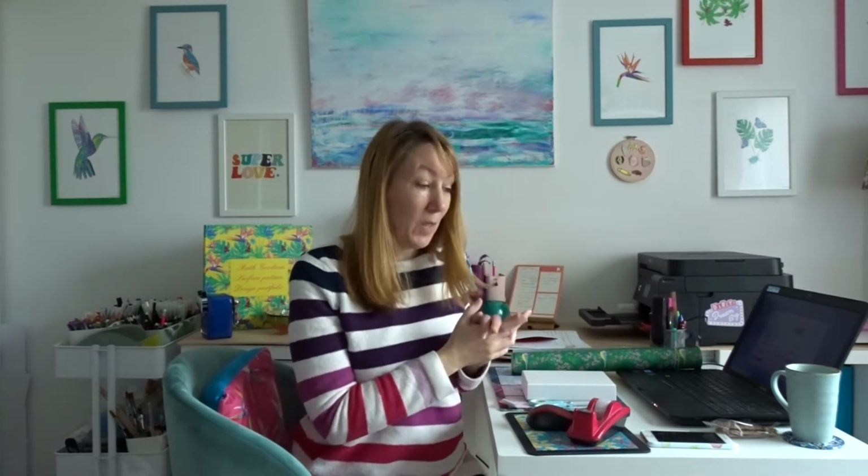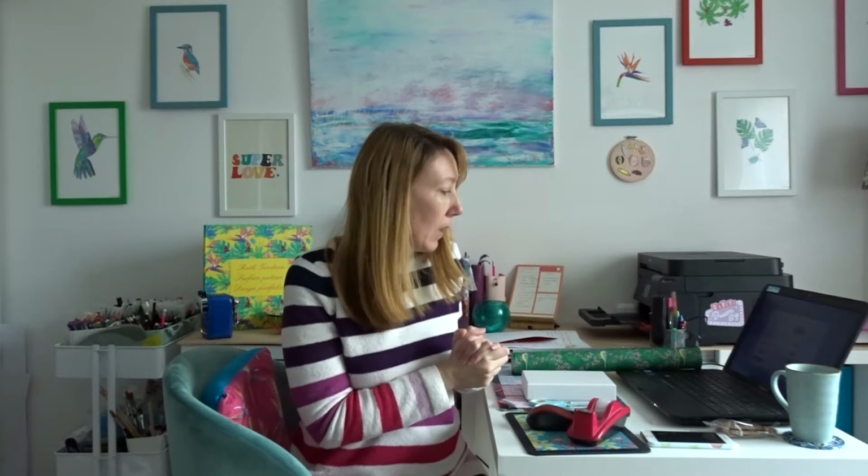That's the plan. So yeah, I'm just gonna have a quick drink and a biscuit. And then I'm going to get on with the product photography, so I'm going to film a little bit of that as I go along. Obviously today's Monday, so I usually do all my admin. So I've done all my business books this morning.